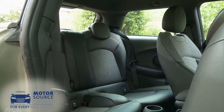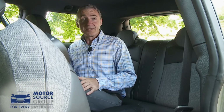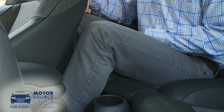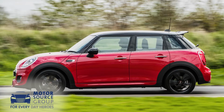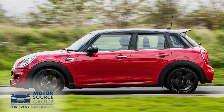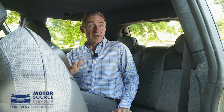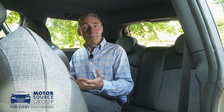Well, time to take a look in the back. Well, there's good and bad here. Legroom remains very cramped indeed if there's an adult of more than average height in front of you. If that is going to be an issue, then the 5-door version of this car, which gets an extra 72 millimetres of length between the front and rear wheels, will obviously suit you better. What is quite impressive, though, even in this 3-door model, is the amount of head and elbow room you get.